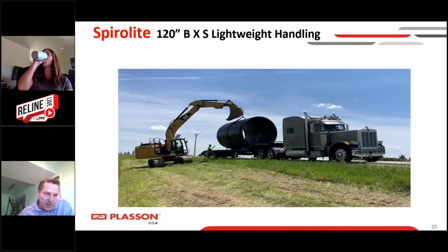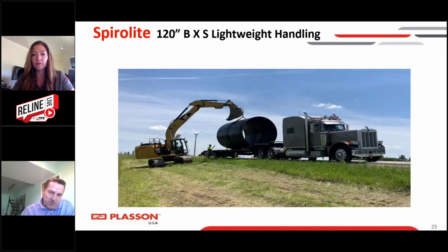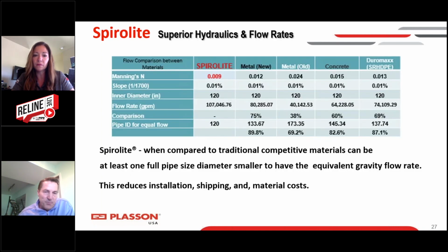So whenever it's a reline application, the first thing we're going to look at is what is the inside diameter of that host pipe that we're going to try and reline, in certain dimensions because of our increased flow characteristics. But on the Manning's, as you'll see right here, typically we have the ability to downsize Spirolite one pipe diameter smaller than what the current host pipe is, based upon the Manning's flow of 0.009.